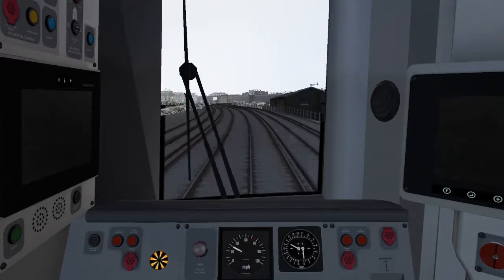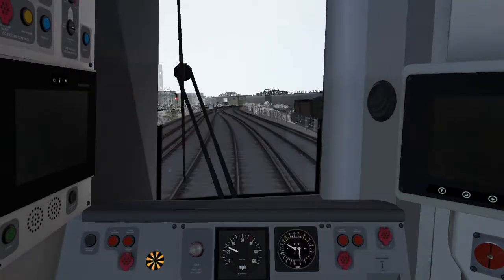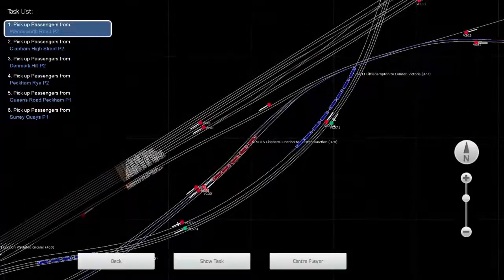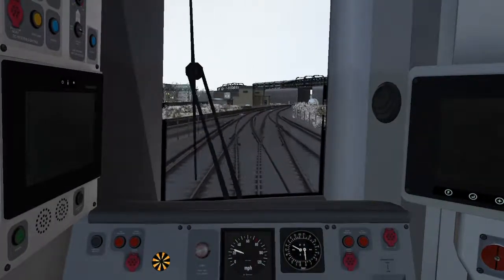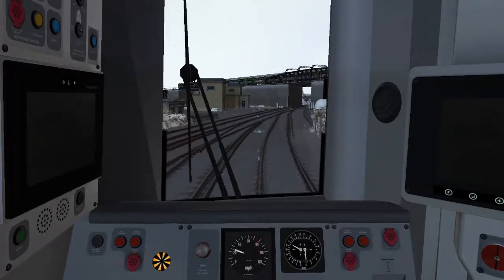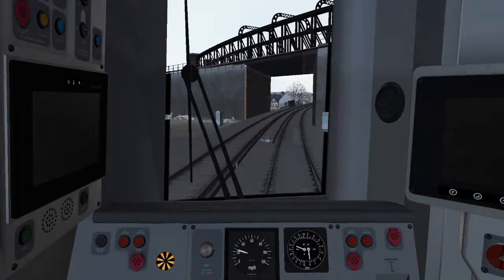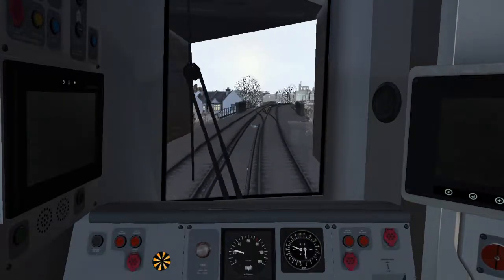So I think in front of us is the Brighton Main Line out of Victoria. Yeah, it is. There's a pair of 387s going into London from Southampton. Speed limit's going down to 25.